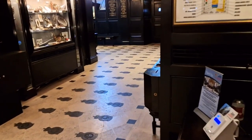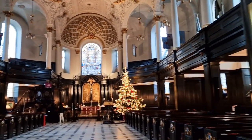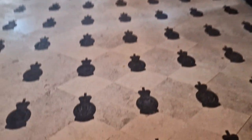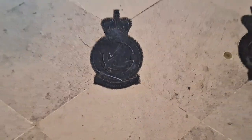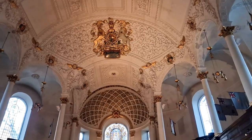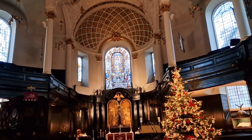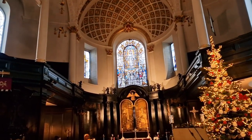I'm just going to pause you a moment. Well, that's beautiful, isn't it? It does look lovely. This is, as I say, the RAF Church of St Clement Danes, and a very spectacular church it is too. I'll start with the altar first, which is a bit unlike me, but I'm not sure what time this church closes.